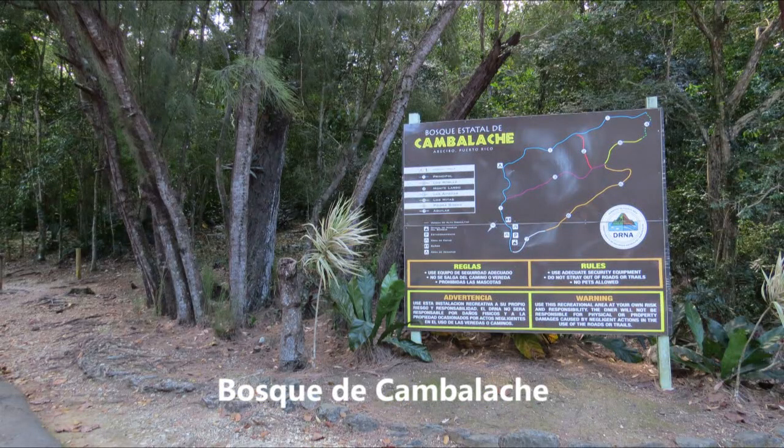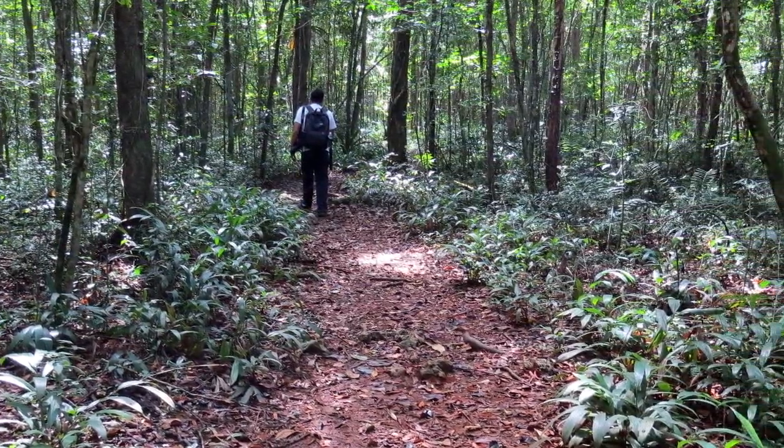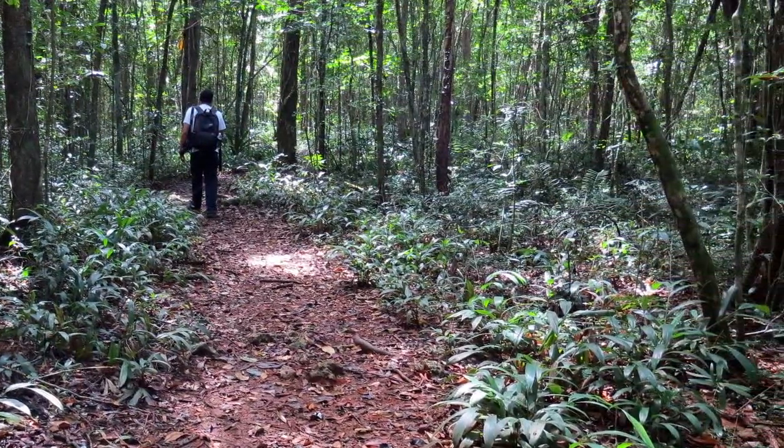The Bosque de Cambalache is an area of moist forest on limestone. It is said to be good for quail-doves, but perhaps they are less active in the middle of the day.